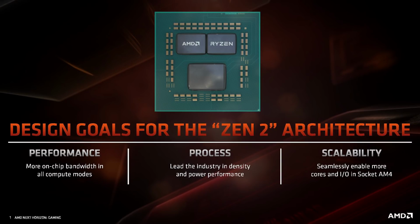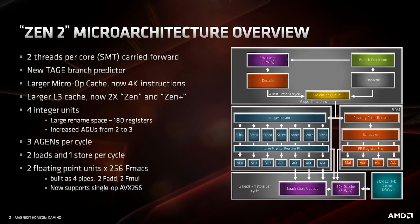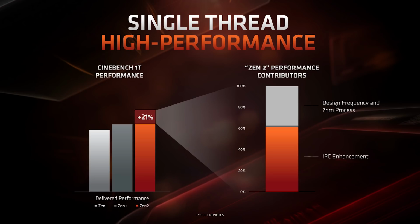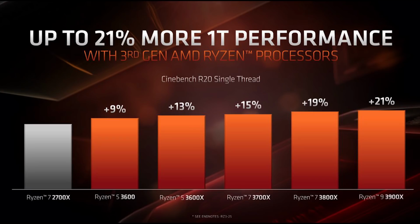So AMD have made a variety of sweeping changes to the underlying design of the Zen 2 architecture, which powers the latest generation of Ryzen processors. We see a drastic IPC increase compared to the older CPUs, around 15%, and this is combined with a nice increase in clock frequency. According to AMD, users should see a dramatic performance increase going from a 2000 series to a 3000 series CPU, even at the same core count, so a 2600 to a 3600 for example. Indeed, AMD are touting a 21% performance increase in single thread performance with Cinebench R20, which is pretty huge.